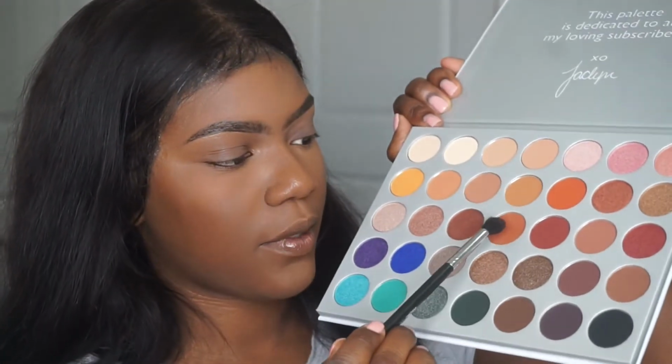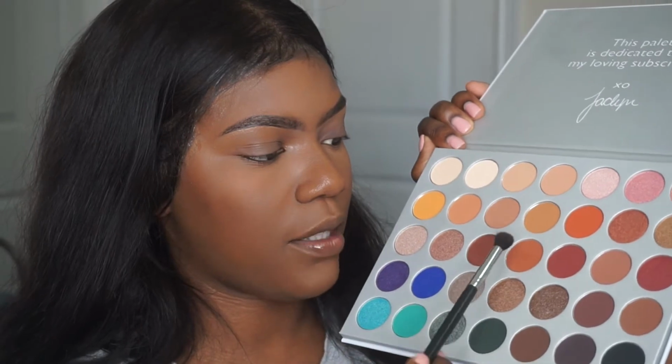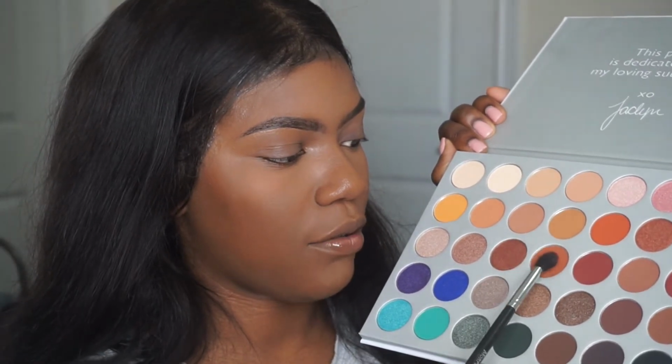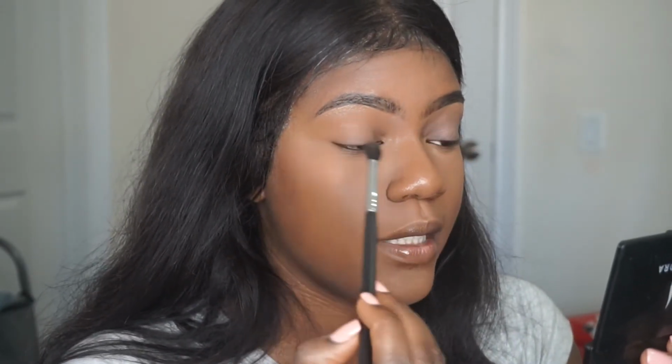This has no fallout. I love it. I'm tapping it and it's picking up, but it's not falling out too much. I love that. Okay, so I was planning on starting my nursing program by January of 2016, and I didn't get admission yet.